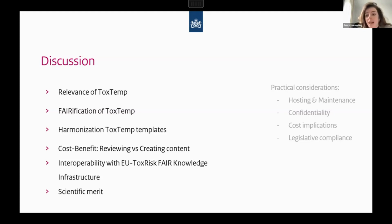And then for cost benefit, what I've seen and also experienced is that it's less mentally taxing to review a text that's already there rather than creating content, unless, of course, you can just copy paste it from another document that has already been reviewed.